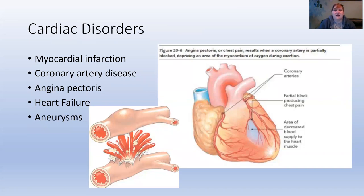Cardiac disorders, I kind of talked a little bit about those. Myocardial infarction, myo meaning muscle, cardio meaning heart, and infarction is death or dying. Coronary artery disease, this is what happens that could cause a heart attack. So the coronary artery is either getting full of gunk and nastiness, or it's becoming damaged or stretched or hardened.